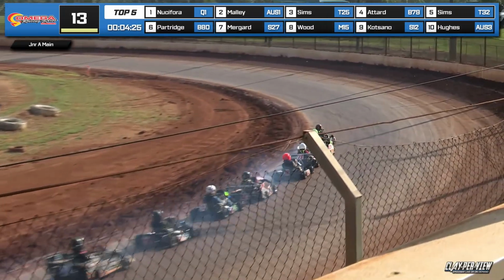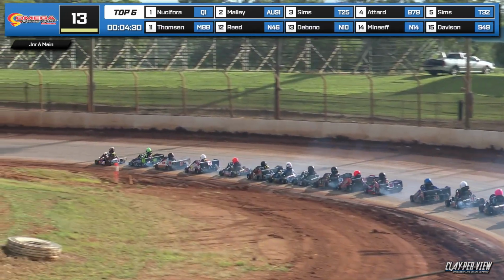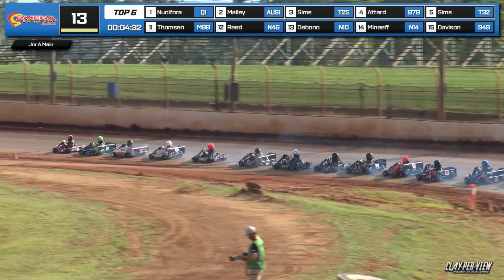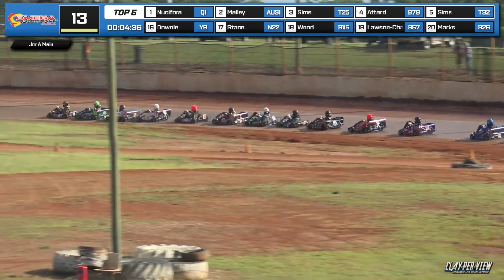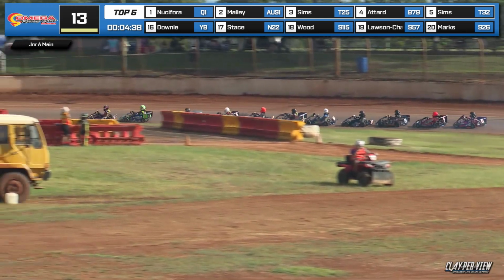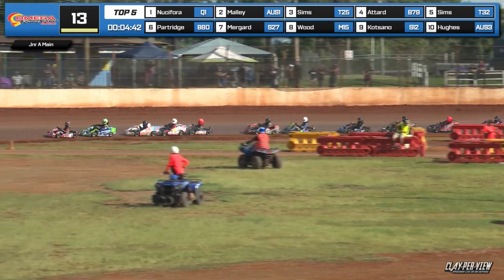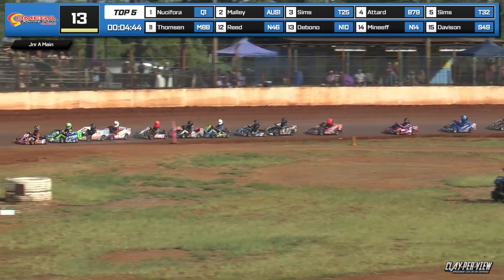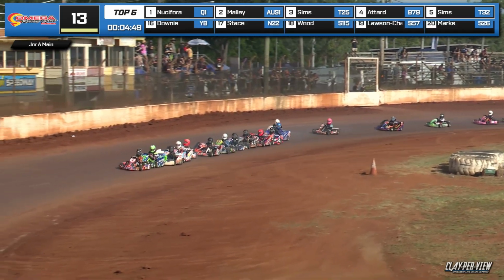Possibly just double checking their positions to make sure they're as the last time they cross the start finish line. Stewards are happy. Yellow light goes out. And we are back next weekend for the... Yep, yellow's back on again. The Queensland Sprint Car title. Looking forward to that next weekend here. Two-night show again at Fraser Shaw's Maryborough Speedway.